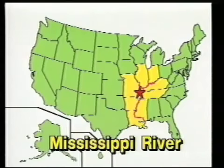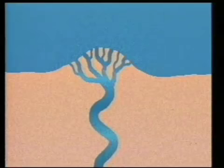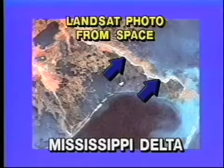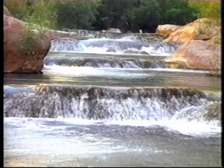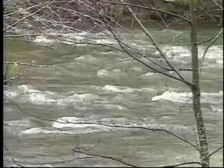The Mississippi stretches nearly 2,500 miles before flowing into the Gulf of Mexico, where over time this powerful force of erosion has left a delta, or growing deposit of sediment and other debris, as shown in this Landsat radar photo from space. With such a huge river system, the Mississippi, like other rivers, periodically experiences flood conditions caused by heavy, sustained rain.